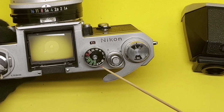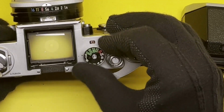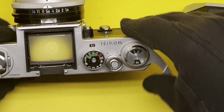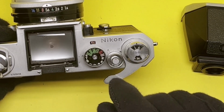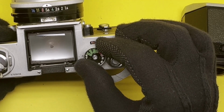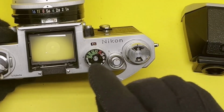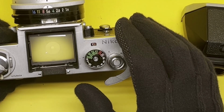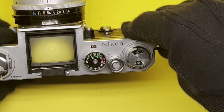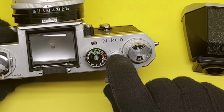Alright, T is for time. That means when you put this on T, T on the index at 9 o'clock, when you wind this and you shoot, the shutter remains open until you change this to any other setting, like that, left or right. As long as it goes off the T, it will close the shutter. B is different, it's for bulb. That means it remains open as long as you press your finger on it, and releases when you release.